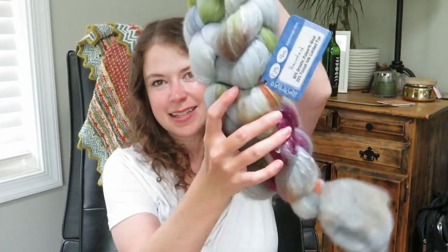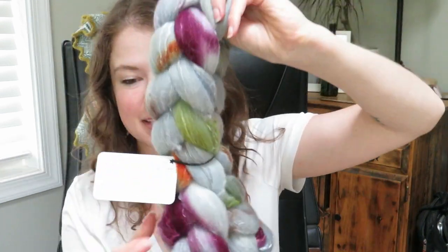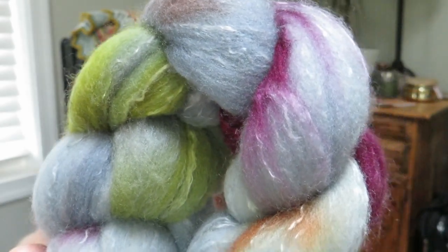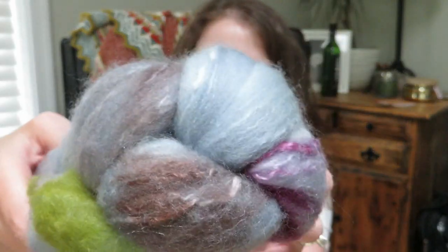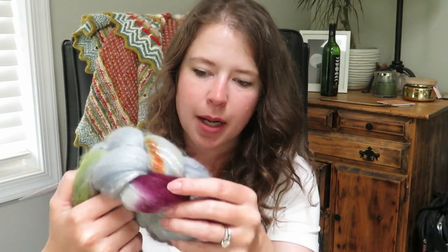And then the other thing I bought from them was this. Oh, this is beautiful. I love this. This is called Haunted, which is right up my alley. This is 80% Polwarth and 20% Tussah silk. Polwarth was on my list of fibers I want to try. It is so soft, and I love this color. It's so moody. And of course, it's hand dyed, so every braid was a little bit different, but this one had some more of the vibrant color pops, and I really like that.